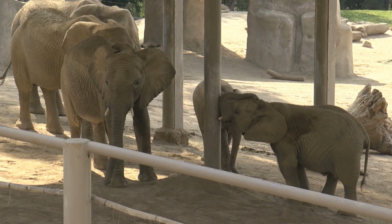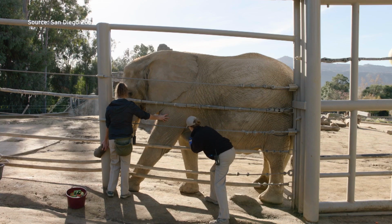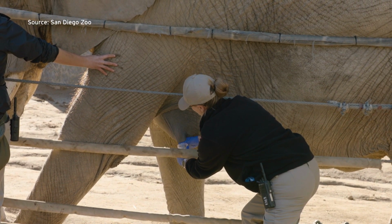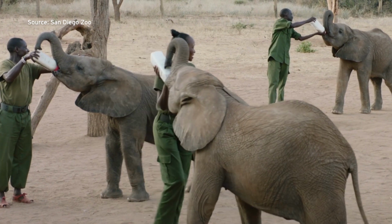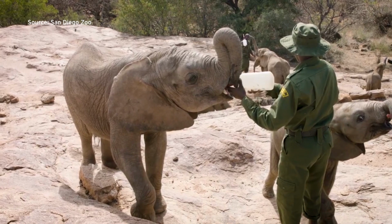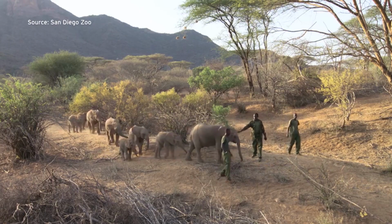Albright says elephant numbers are dwindling in the wild, and research in San Diego could help. Nadine Lamberski is the zoo's new chief conservation officer. Coexisting with wildlife helps the wildlife, and it also helps the community. She says the research on elephant milk in San Diego will have a tangible impact at Reteti. This is the first community-run elephant sanctuary in all of Africa. This is a facility that is completely staffed by the folks that live in the community, and they have lived amongst elephants their entire lives.